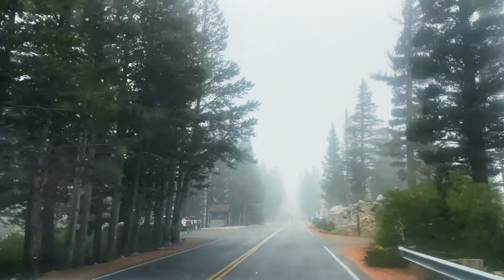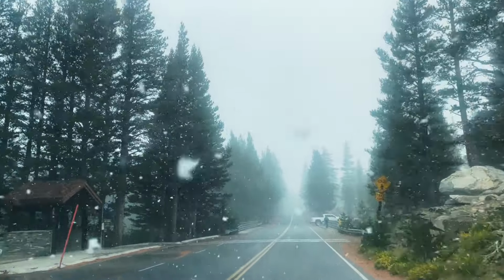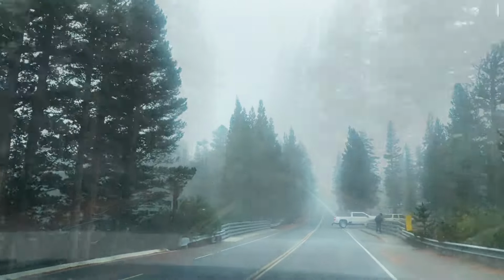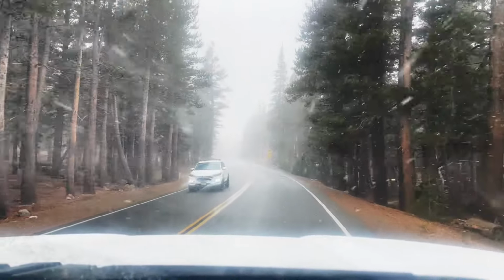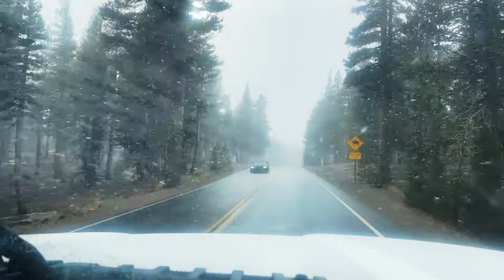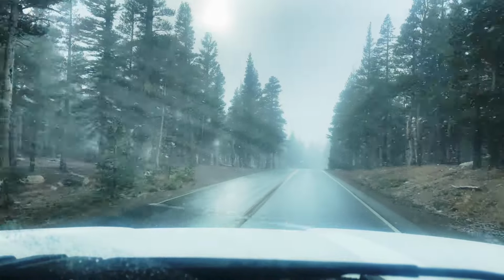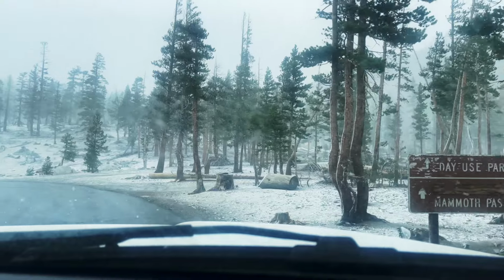Flurries are coming down here, up in the Mammoth Lakes. We were thinking about doing some fishing, but it doesn't look like that's going to happen. Oh, it's coming down. Christmas. It's Christmas now. No es cierto, no. No es verdad.